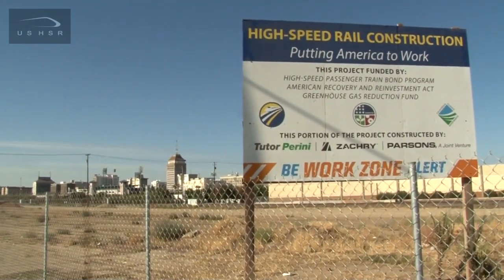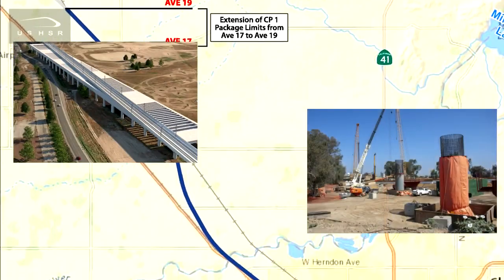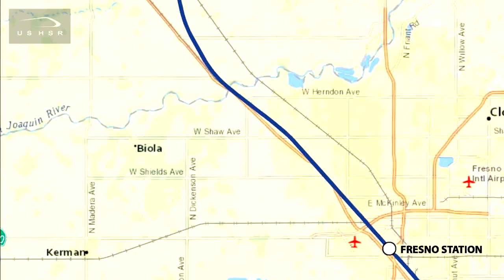We're going to look at 3 of the larger pieces: the San Joaquin River Viaduct, the Cedar Viaduct, and the Fresno Trench. Those 3 structures have been taking up a whole lot of the construction time, and it's some of the more impressive pieces of Construction Package 1.